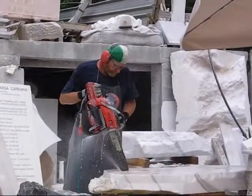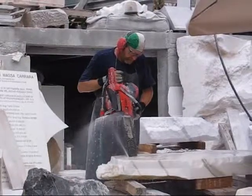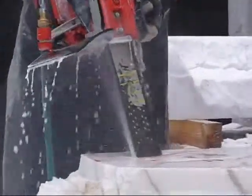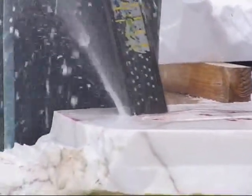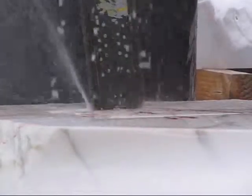I had purchased an Italian-made diamond chainsaw in America and brought it to Carrara. It was cheaper than buying it there in Italy. Working with the saw was loud and wet. Luckily, it was very hot, so I enjoyed cooling off. Everyone loved watching me work with the saw, and I sold it to Boutros when I left.